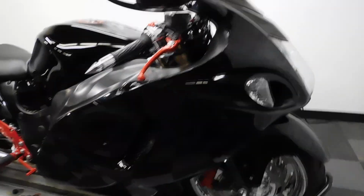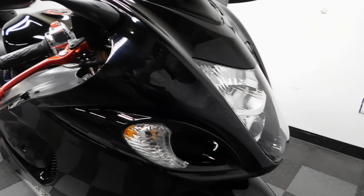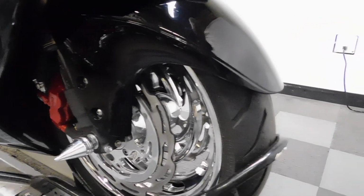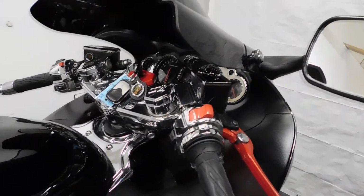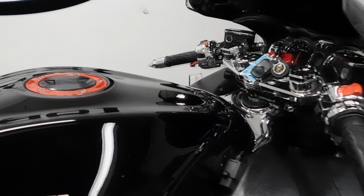They've done an awesome job of tricking this thing out. Comes with custom rims front and rear. Tires are in excellent condition. Tinted windscreen. A ton of chrome accessories, as well as powder coated and blacked out highlights.